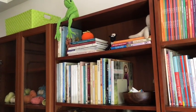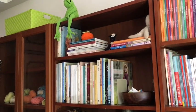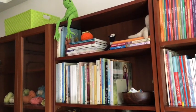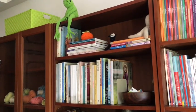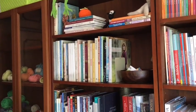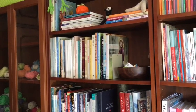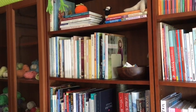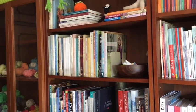On the top shelf you can see some of my knitting books. Some are related to Afghans, others are my Elizabeth Zimmermann books and other generic books. Then here you have several books with patterns. Those white ones you can see are, and next to them are all Kaffe Fassett books, because he's one of my favorite designers.